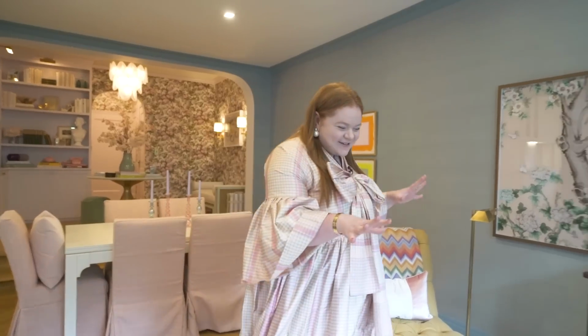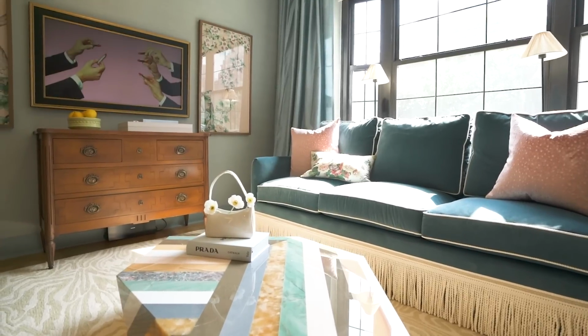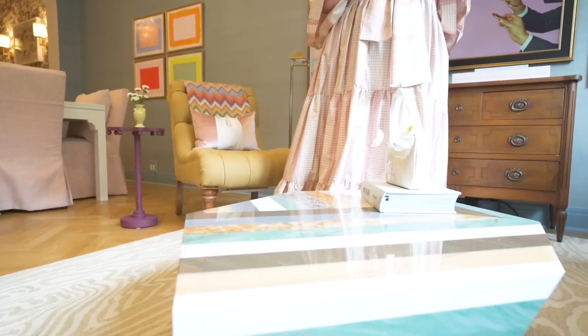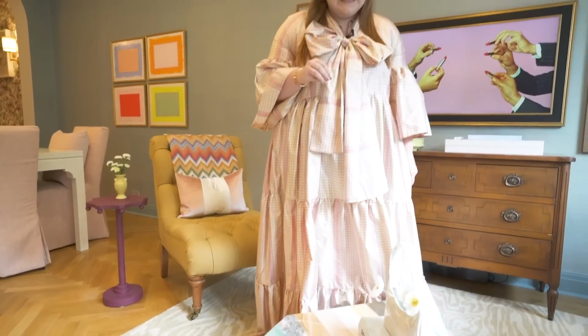Okay, so next to the couch, obviously we have the true centerpiece of the apartment, which is this coffee table. It is something that I hunted down for many, many months. I saw an inspiration picture of it, and I just needed to have it in my life.